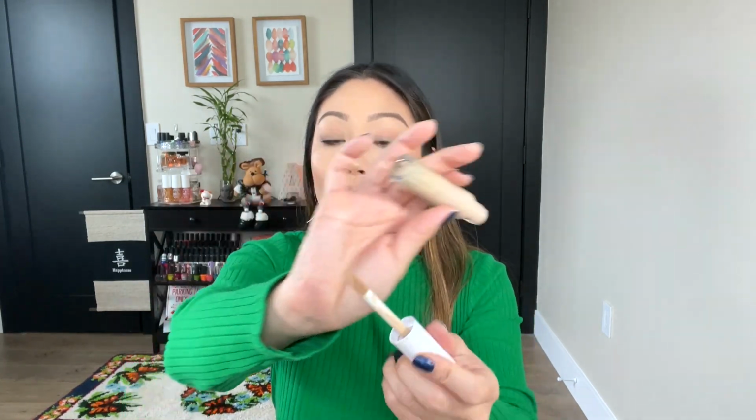It's more on the pasty side. It's not thick, but it's not super liquidy either. It's just a really nice consistency. And the doe foot is a bigger doe foot, which I like. It's just a great concealer. It blends out really nicely. It does dry down a little bit quickly, but it's meant to dry down and stay in place to be long wear, but really, really good.